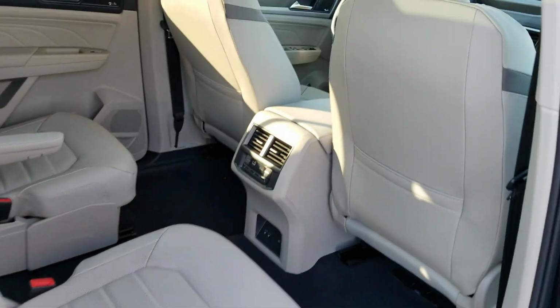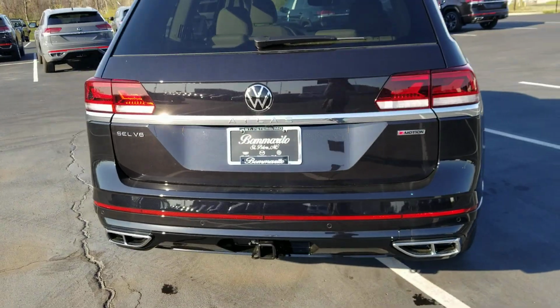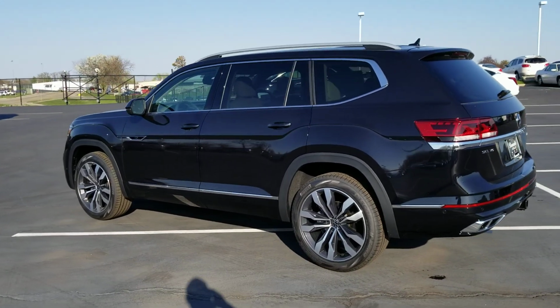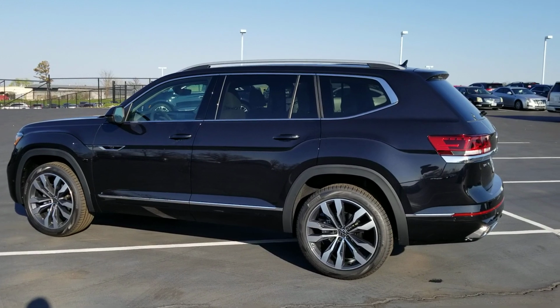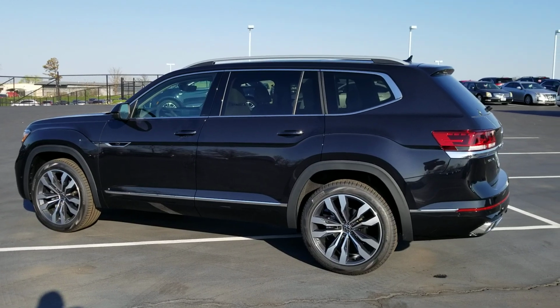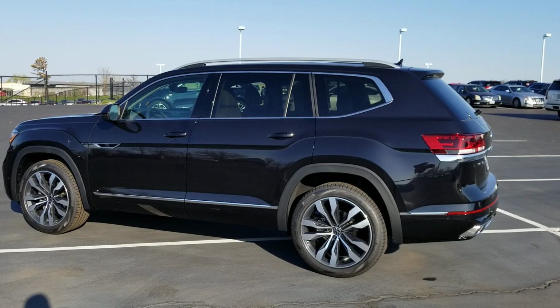Each of these cars comes with a 4-year, 50,000 mile bumper-to-bumper warranty from Volkswagen. That includes 2 years of free maintenance from Volkswagen, so you can get that done at any dealership. Your 10 and 20,000 mile oil change are covered by the dealer. And if you buy from me at Bommarito St. Peter's here in St. Louis, you're going to get a 3rd year of free maintenance as well. So your 10, 20, and 30,000 mile oil change are covered by Volkswagen or our dealership.